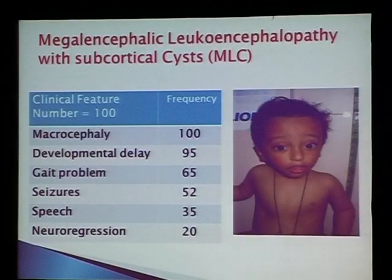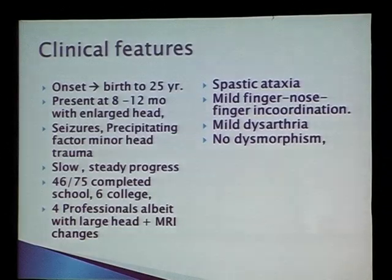So essentially, megalencephaly means a large head, and that is present in all these children. Developmental delay in almost all, with gait problems, seizures. Seizures are present in a large majority, but they are like an incidental finding. Then speech delay and neuroregression in a few patients. So the clinical features are also very varied because the onset can be right from birth till about adulthood.